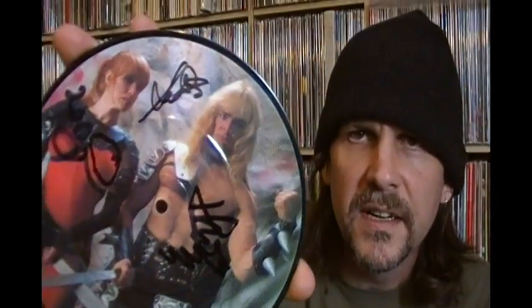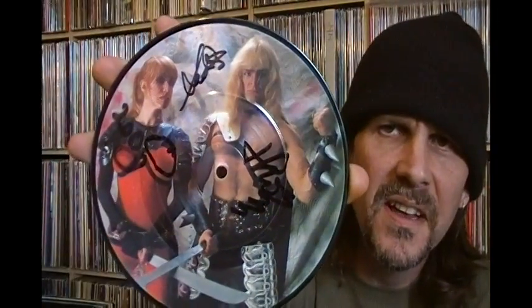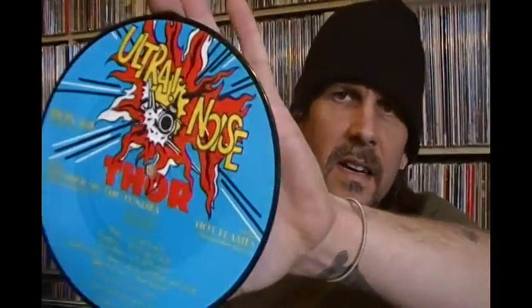This is the picture disc for Thunder on the Tundra, which is signed also. I don't know if you can see it there. You'll notice the enhanced mammary glands on Pantera there. Thor did that. He did that on a few pieces of mine. When he signed them, he likes to draw her female anatomy enhanced. So that's the front, and this is the back. This is on Ultra Noise.